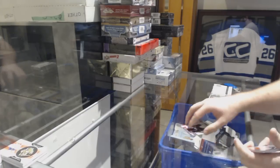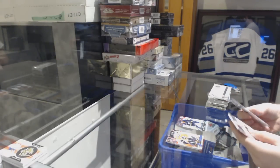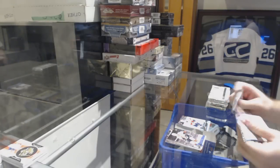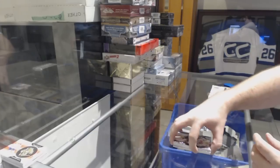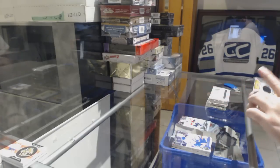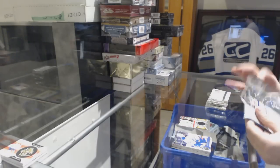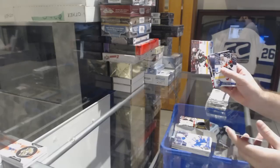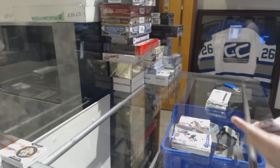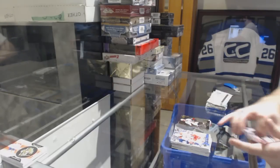Hudson Fasching, Young Guns for the Buffalo Sabres. We've got a Young Guns for the Florida Panthers, Dennis Mulligan. Uh-oh, Mulligan normally follows somebody. Mulligan generally follows. For the Boston Bruins, game jersey, Tuukka Rask. Tuukka. Let's hope it is what I think it is. Canvas of Nino Niederreiter for the Minnesota Wild. Base. Shining Stars, Mark Stone for the Sens.